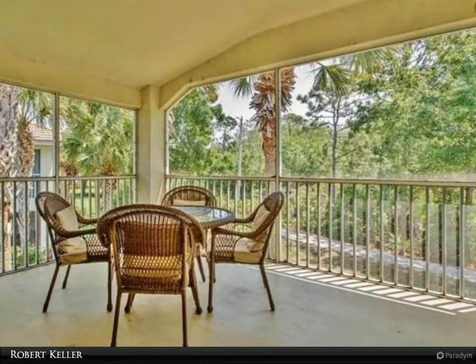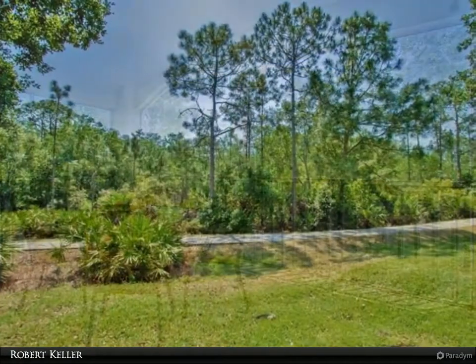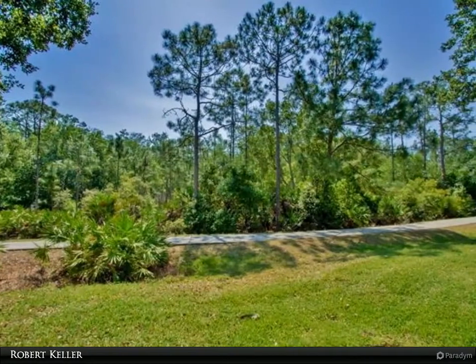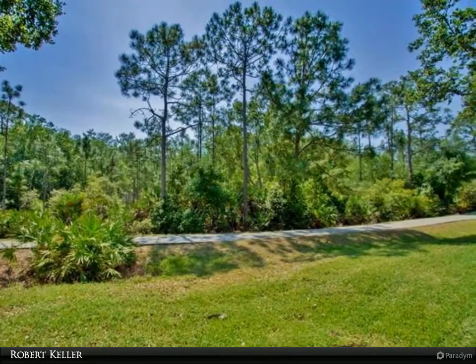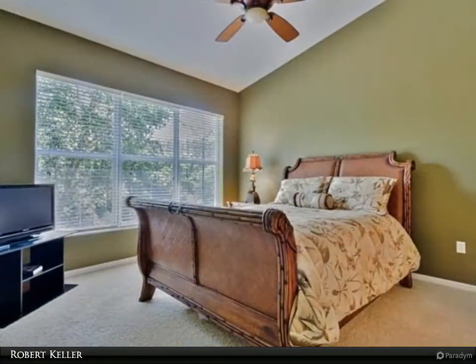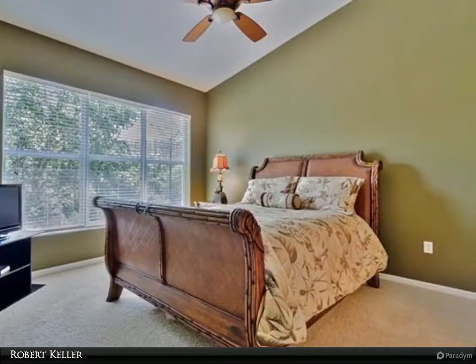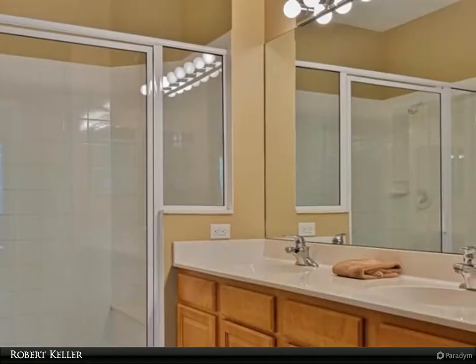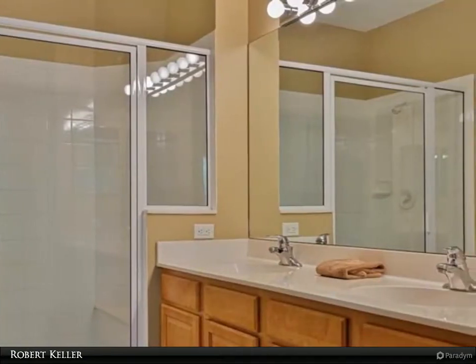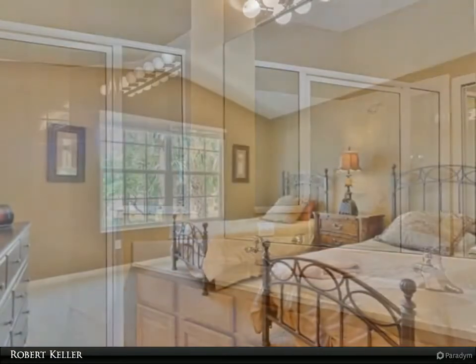Located in the resort community of Colonial Country Club, which offers 18 holes of championship golf, clubhouse with dining, multiple pools, fitness center, tennis, pickleball, bocce, miles of walking trails and more. This unit comes with a bundled social membership that offers access to all community amenities and pay-as-you-play golf. The community is highly desired for its convenient location, high-quality amenities and moderate fees.